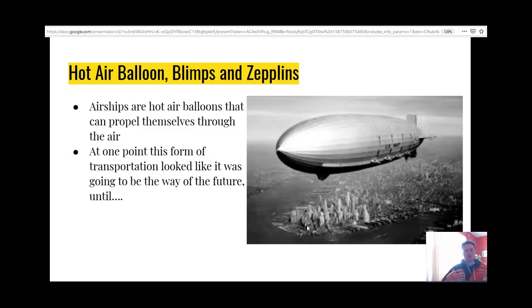So airships are like cool, extra cool hot air balloons. Airships are lifted just like a hot air balloon by having a hot air or gas, and they lift up. Some of them were lifted just by having a lighter gas like helium or hydrogen inside of them, which lifted them up. And they can propel themselves.